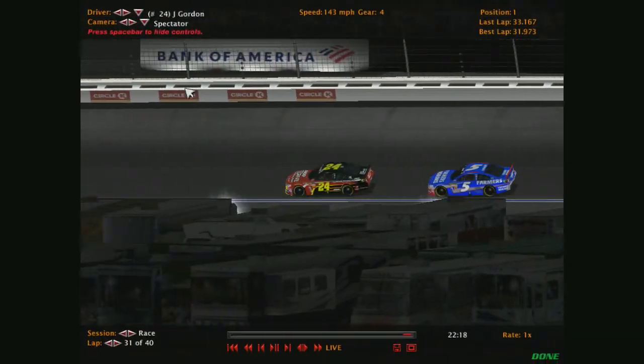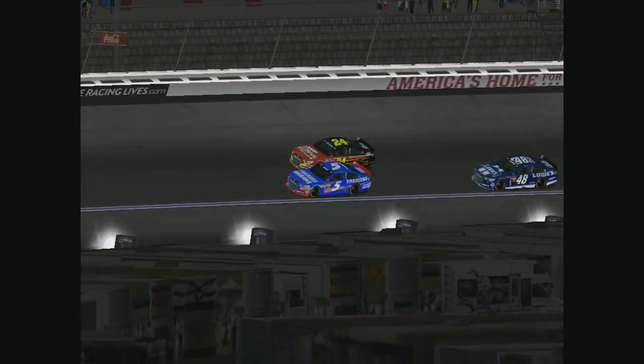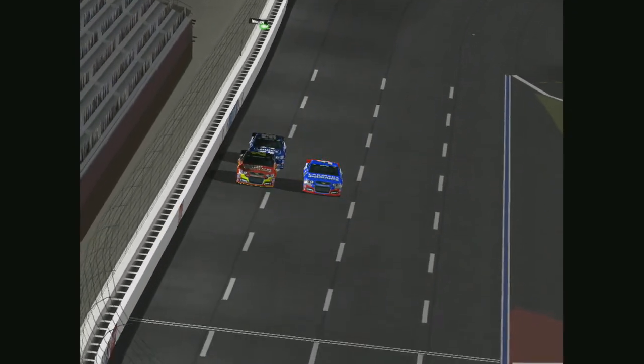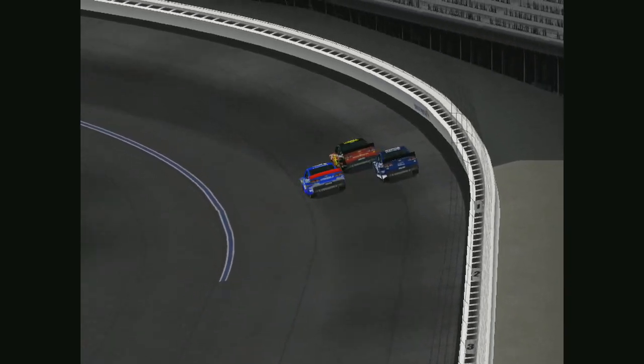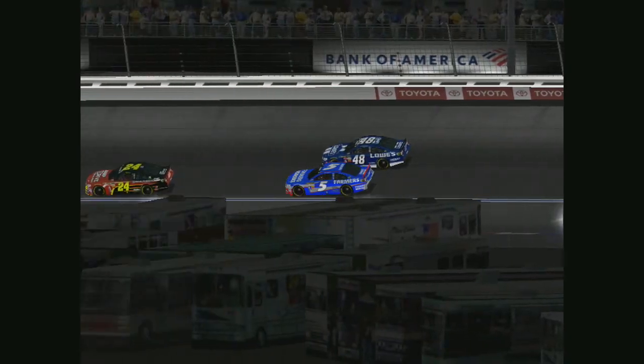So, we have 10 laps to go. Kasey Kahne has been trying for about 10 laps at this point, but here we go. To the inside, Kasey Kahne. Side by side for the lead here with Jeff Gordon. Last time, Gordon prevailed on the outside, but Kasey Kahne cannot do it. Johnson's going to get by him too. Wow. Kahne had to do some.